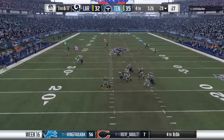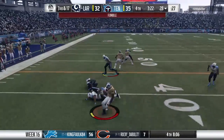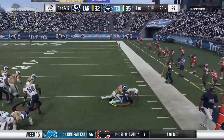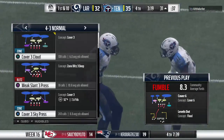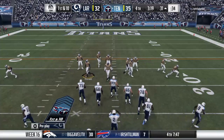Looking to throw. Buying time to his left. And the ball is knocked out. It's picked up by the Titans. And his guys are going to take over at the 31-yard line. Let's be frank, you hate the fumble at the end of the play, but prior to that, I liked a lot of what was going on.